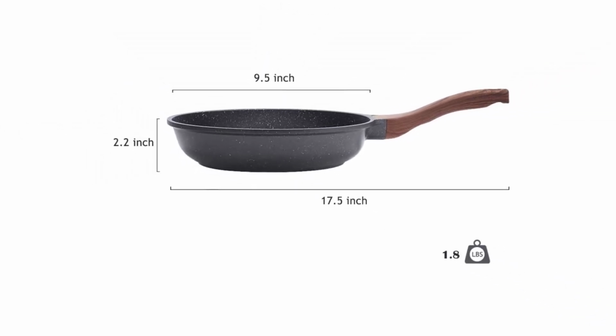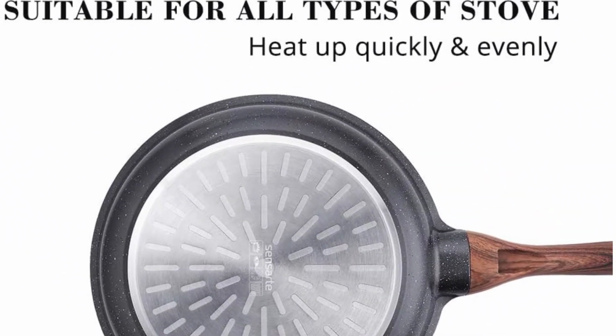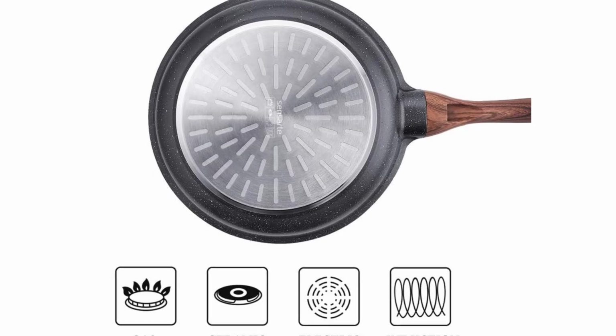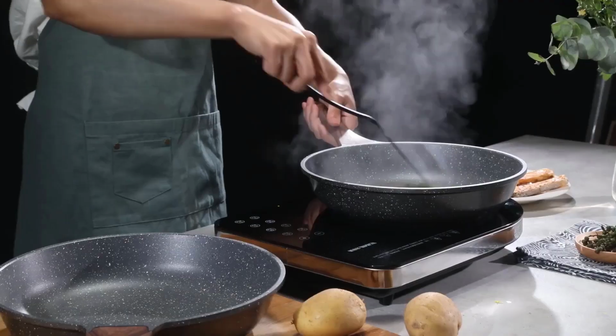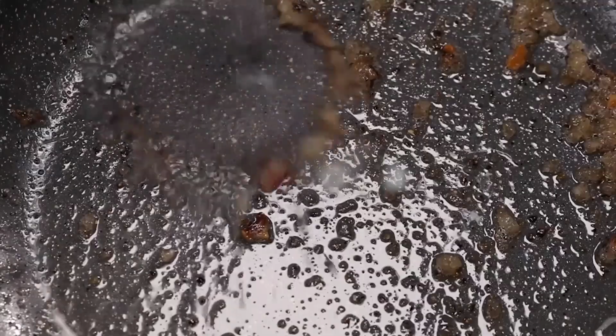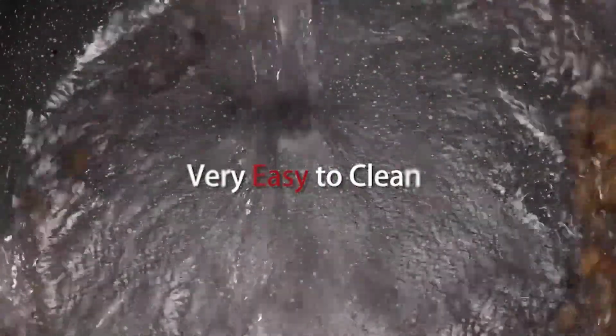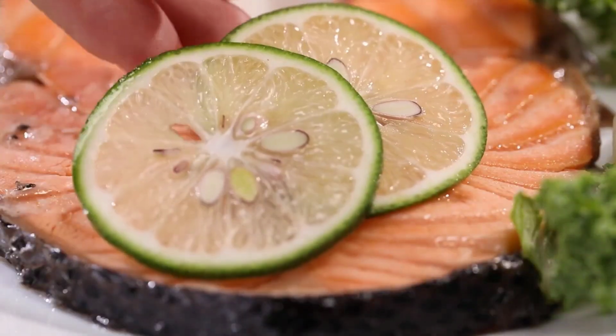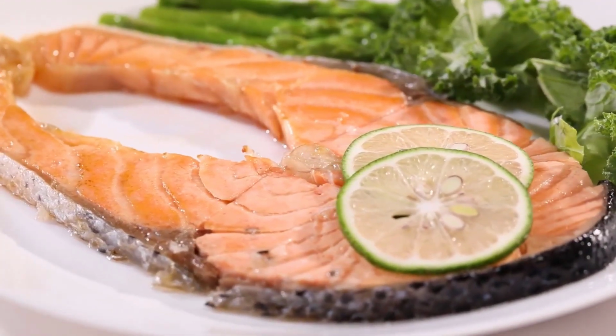The non-stick skillet bottom is flat and thick, which helps distribute heat evenly and quickly. Suitable for all stoves, including induction cooktop. The non-sticking pan inside is made of cast aluminum, which is more sturdy and long-lasting. Super easy to clean up. Just wipe it with a paper towel or rinse it with water. Dishwasher safe.